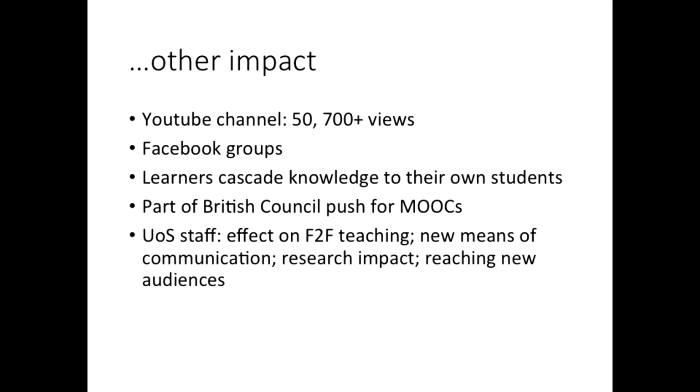And that was really, really interesting to see coming out. And of course we wanted to see that. The MOOC has been part of the British Council push for MOOCs. The British Council are really going to go for it over the next year. They're going to do a large number of MOOCs, and they've decided that this is really something they want to get into, at least in the short term. Whether that continues in the long term will depend on their analysis of how successful it goes. But what's been really nice for us is to be part of that push.